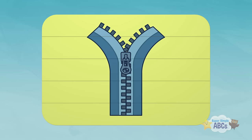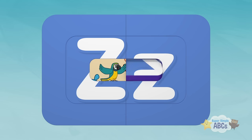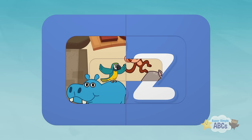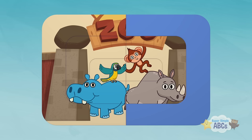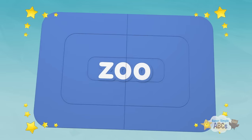All right, one more. Wow! It's a parrot! Parrot doesn't start with Z. And a monkey? But monkey starts with M. A hippo? Hippo starts with H. And a rhinoceros? That starts with R. Oh, I think I know now. Zoo! Zoo starts with the letter Z.